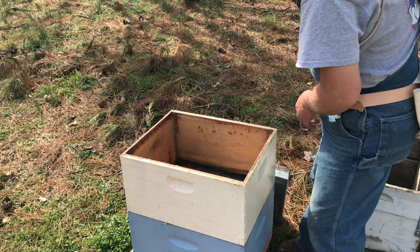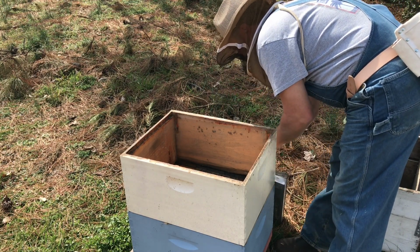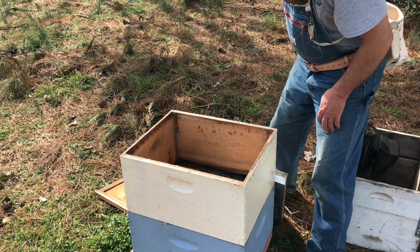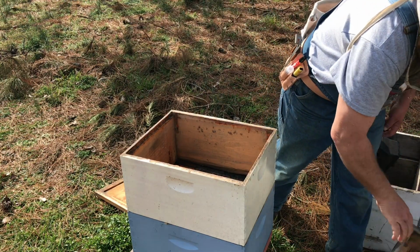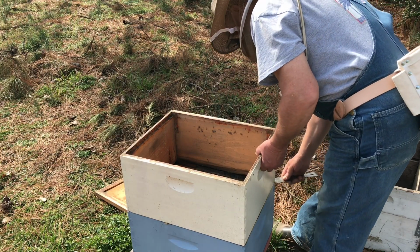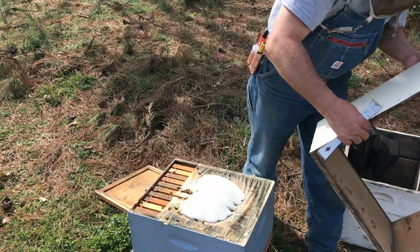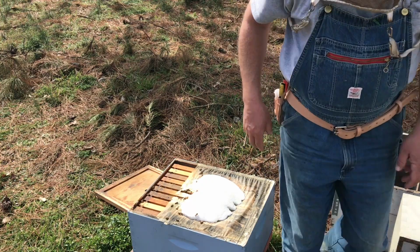The weather forecast here in Locust next week is all rain. And this time of year, if bees get cooped up in these hives that long, watch out. They're going to go to the trees. So I'm probably going to remove this sugar too. The red maple, henbit, and dead nettle are blooming so good right now, they really don't need it.